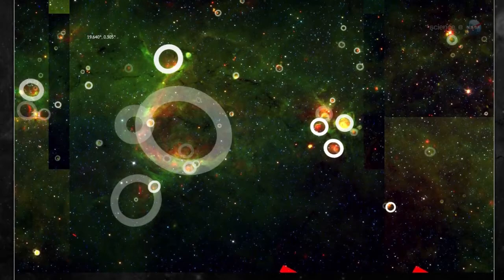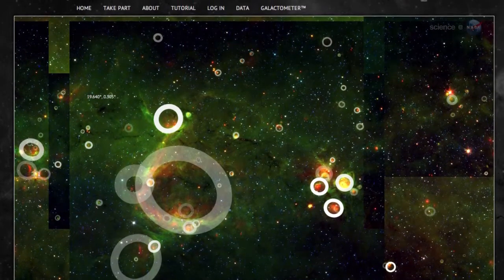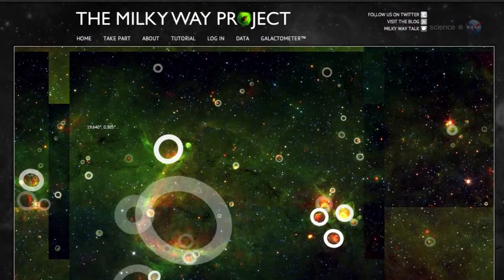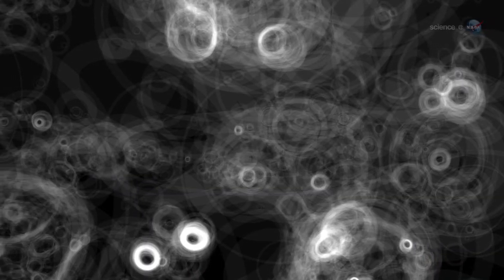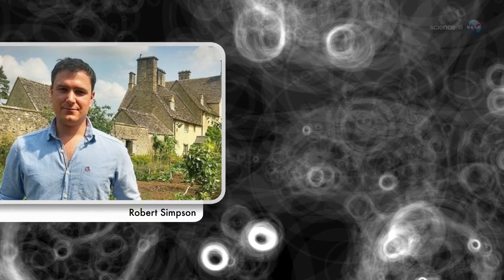Bressert is a professional astronomer who has been analyzing data from the Milky Way project, which harnesses the power of citizen scientists to explore space. "Computers can find these kinds of structures, but none can yet match the power of the human eye," notes Robert Simpson of Oxford University, principal investigator of the Milky Way project.